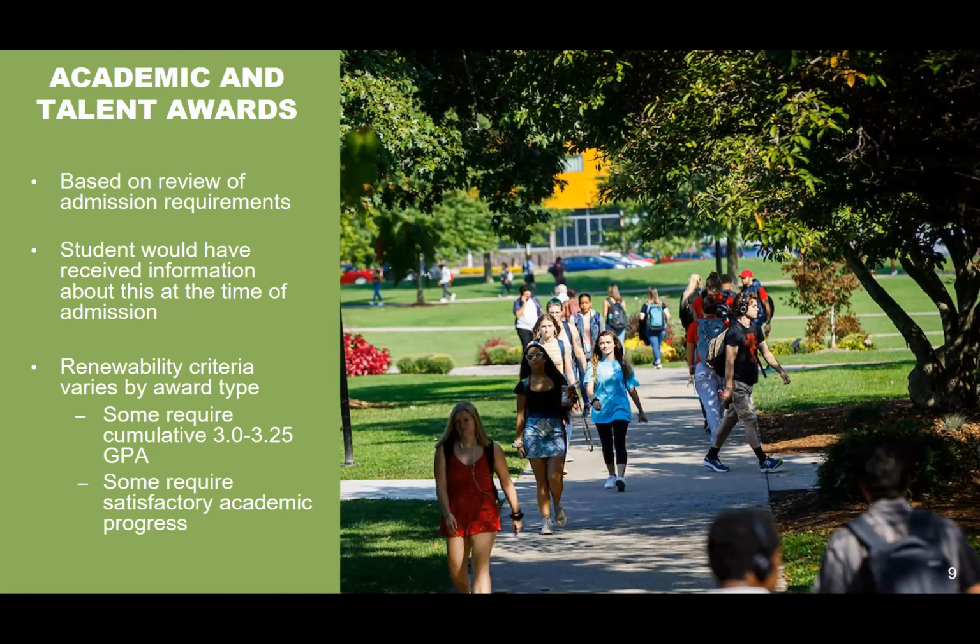I do want to mention that these awards, again, are for 4 years of undergraduate coursework. If a student for some reason is in an accelerated program in which they're completing undergraduate coursework in a shorter amount of time than 4 years and then moving into a graduate coursework program, just keep in mind that they would not carry that award into the graduate portion of their program, specifically because graduate financial aid and the graduate billing process is much different than undergraduate. And we definitely work with students when they reach that point in their program to walk them through that process as well.